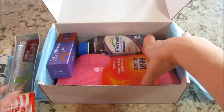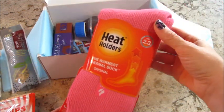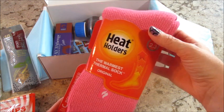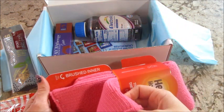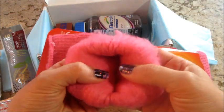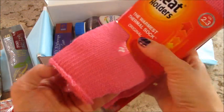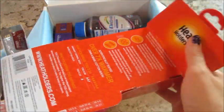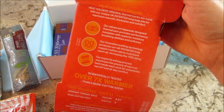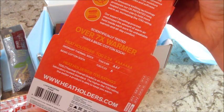Very handy. Next, I have some heat holders. The warmest thermal sock, it says. Feel inside, says brushed inner. Ooh. It's real fuzzy soft, and then on the outside, knitted. Yeah, I could definitely see how that would be super, super warm. Over 7 times warmer than a basic sock. Very cool.